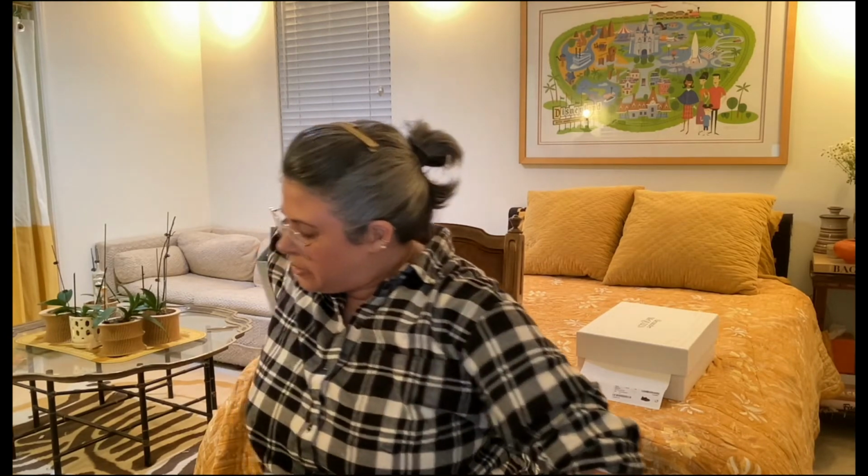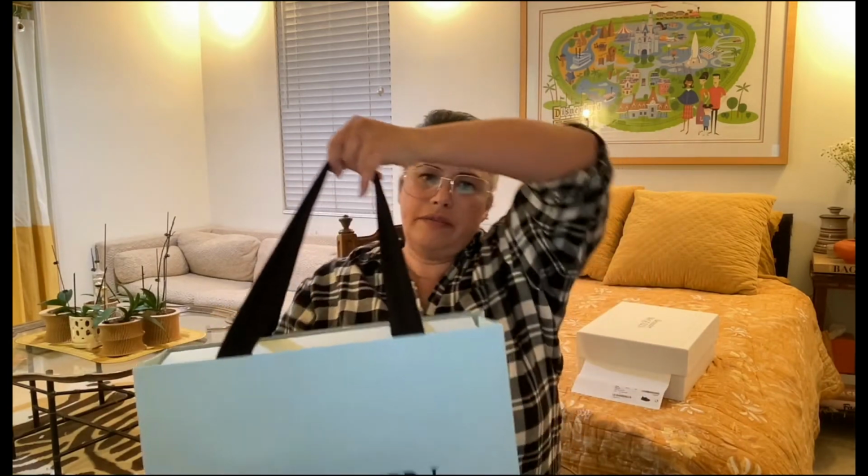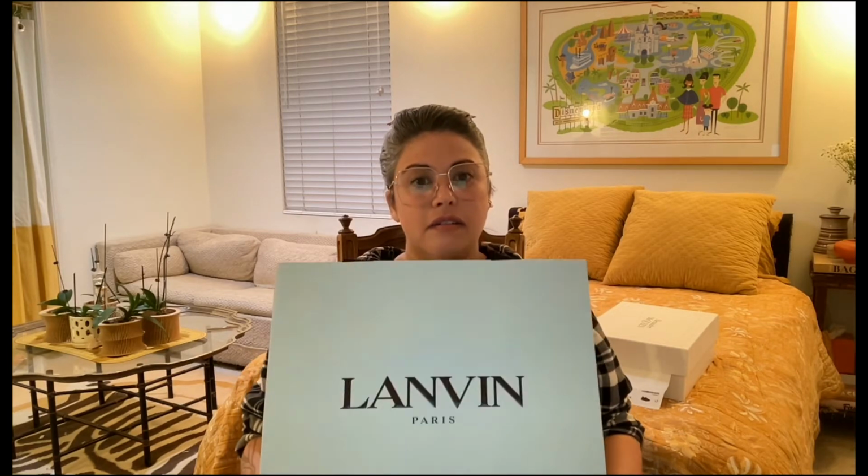So the last thing I want to show you is this handbag I got. Now, this is from the French brand Unbox, which started as a French brand, but is now owned by a Korean company, which is cool. I have had my eye on the handbag in here for over a year.